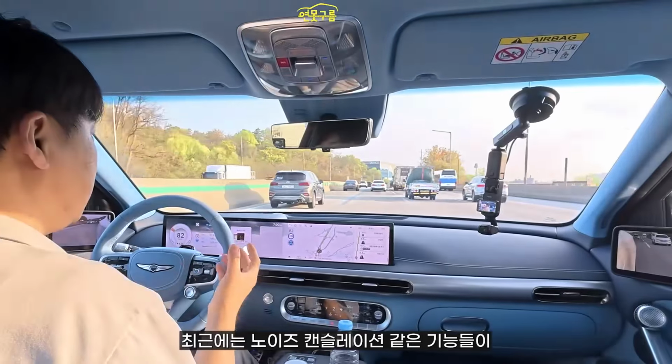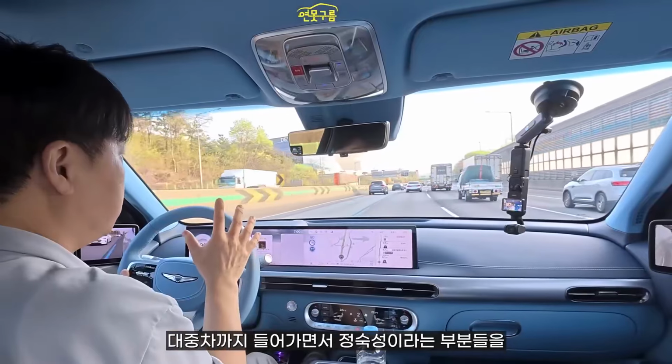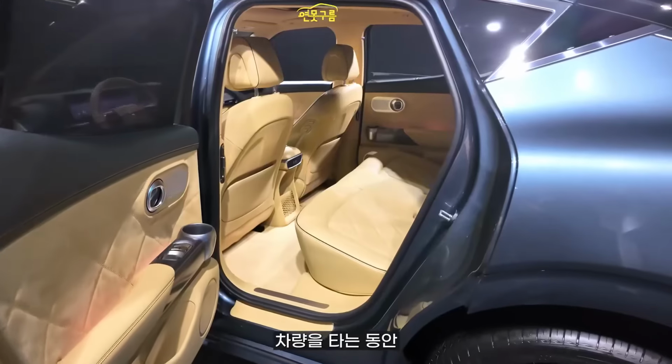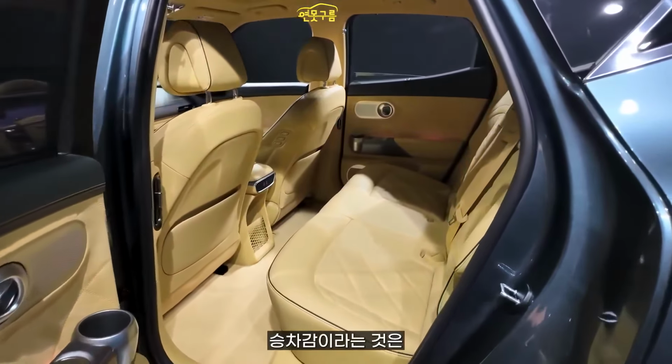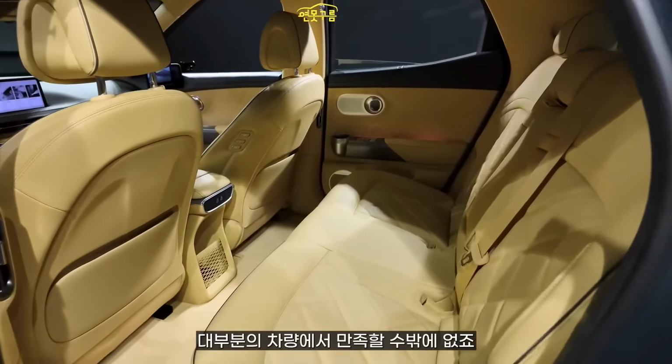Recently, features like noise cancellation have even been added to mainstream cars, which shows that automakers are really paying attention to quietness. While the ride comfort you feel in your body while driving is important, ride comfort is something you can generally be satisfied with in most cars, as long as the road conditions are decent.